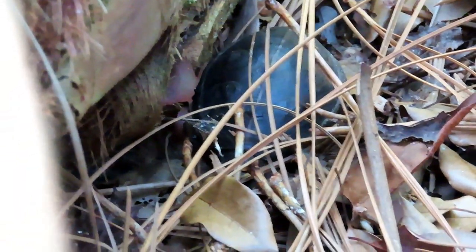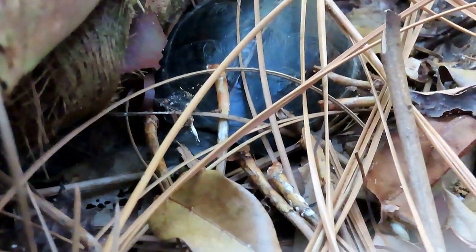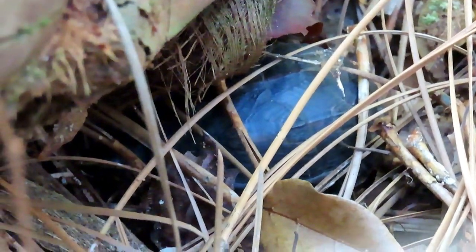Yeah, the forest litter here is so thick. Many inches thick. That he probably just burrows down underneath there and finds all sorts of bugs and stuff. There he goes. Now that's interesting. He's going underneath the forest litter, underneath that dead old palmetto tree.